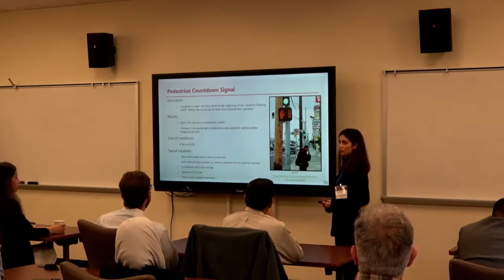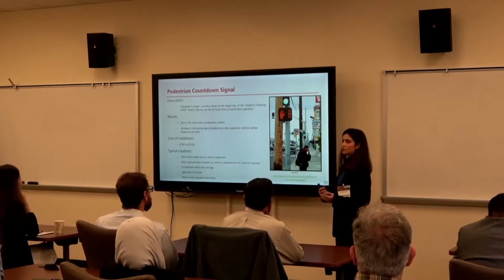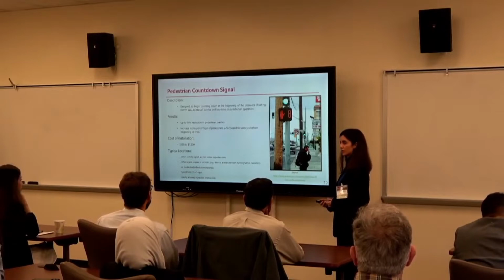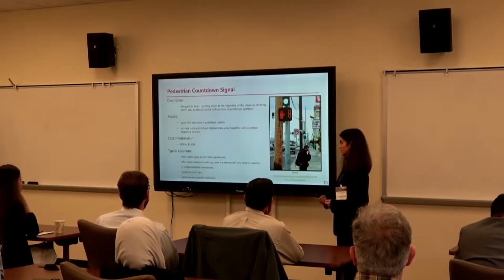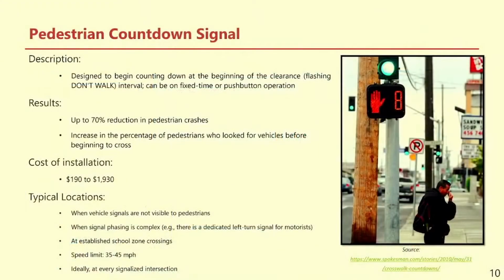typically installed at locations where the traffic signal of vehicles is not visible to pedestrians, and where the traffic signal timing is complicated, and they were also installed at school crossings, and where the speed limit was from 35 to 45 miles per hour, and they should ideally be installed at every signalized intersection.